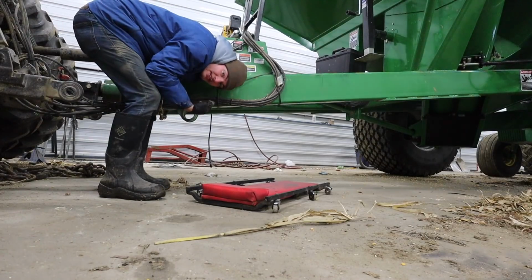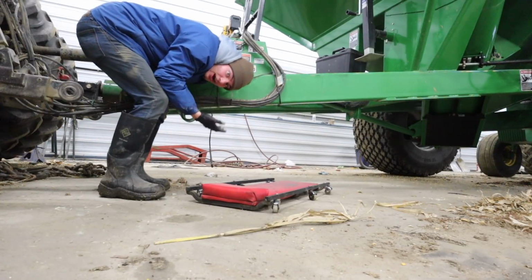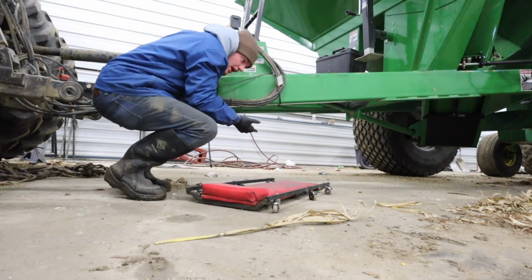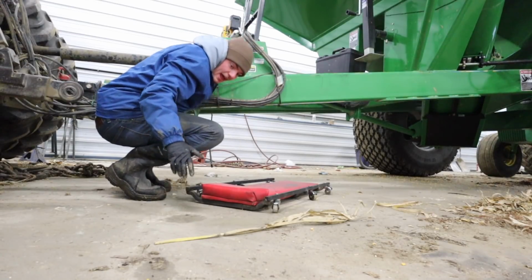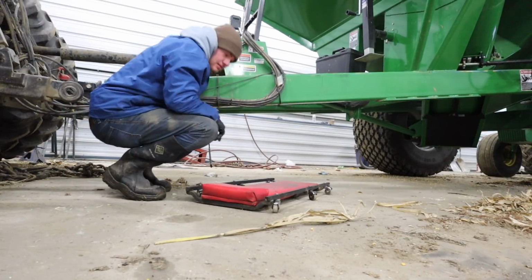I was looking for a grease zerk on here, but they actually put it in a spot that was easy to get, so I was looking in the hard spot like every other item on any other piece of equipment ever. They put it in the worst spot. This one was out in the open, so I just completely missed it.